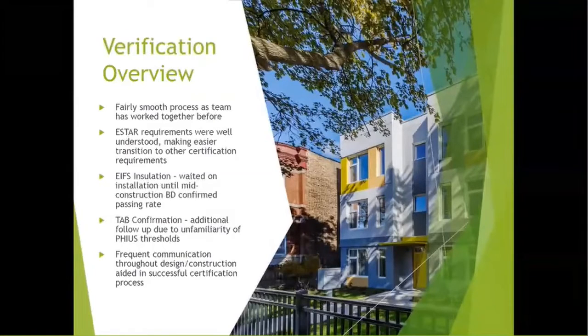Some specific things happened during mid-construction that had never happened before. We did the mid-construction whole building blower door test, and the EFIS insulators wanted to hear that we met our blower door target before they installed the exterior insulation. They wanted to make sure that all the holes and all the cracks and crevices in the exterior envelope had been filled before they took that extra step. And then once we got to final certification, we really didn't have a problem with any of the blower doors or the duct testing.